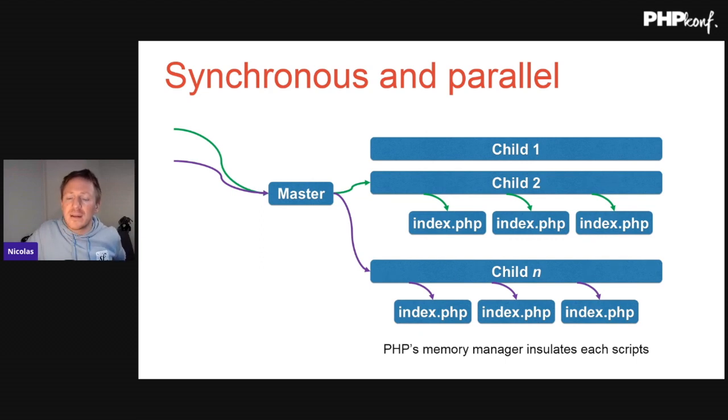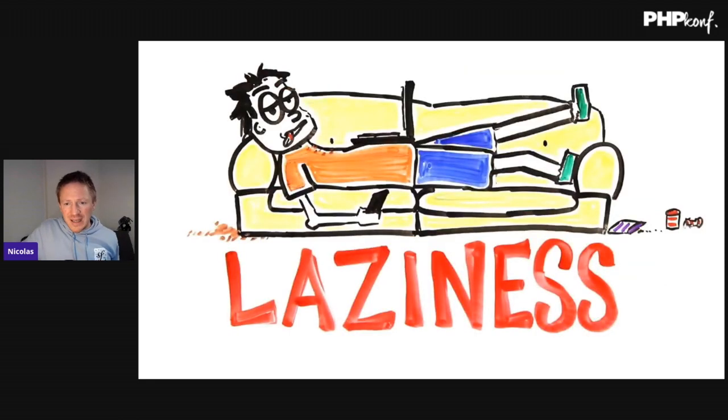We have to recreate the world, like the object, the kernel, and things like that for every request. So how do we make these kind of things fast? The first thing is by being lazy, by not doing too much work, and by doing only the actual work that is very needed for this very request. So that's the one trick to make this runtime execution model fast: laziness.